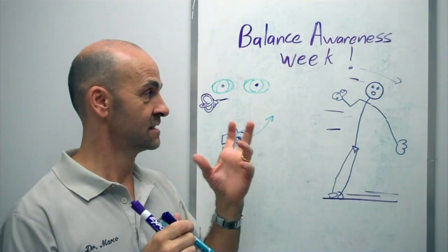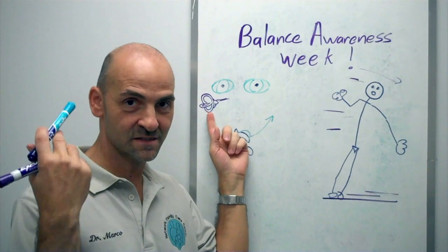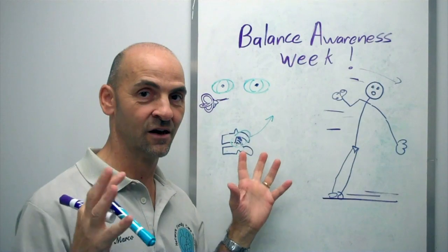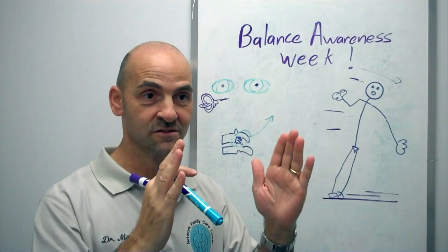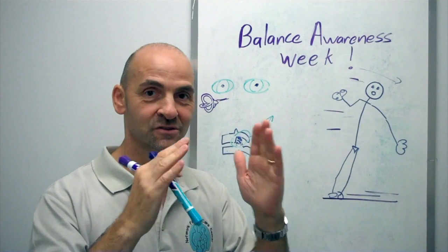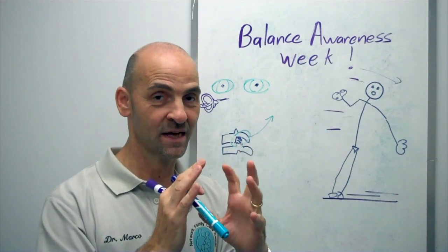So basically, in concept, your eyes, the vestibular system in your ears, and your spinal muscles and joints, all of the signals that those are sending up to your brain, they should all match. If they all match, you should have pretty solid balance. You should be able to go on one leg, raise the other one up, close your eyes, and be able to hang out there for 20, 30, 40 seconds, whatever it is. You should be able to have good balance.